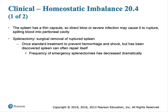The spleen has a really thin capsule, so if you get a direct pressure blow of some kind, like a sports injury, it's very easy to rupture the spleen. It also sits kind of on the surface. It's more superficial than a lot of the other abdominal organs.